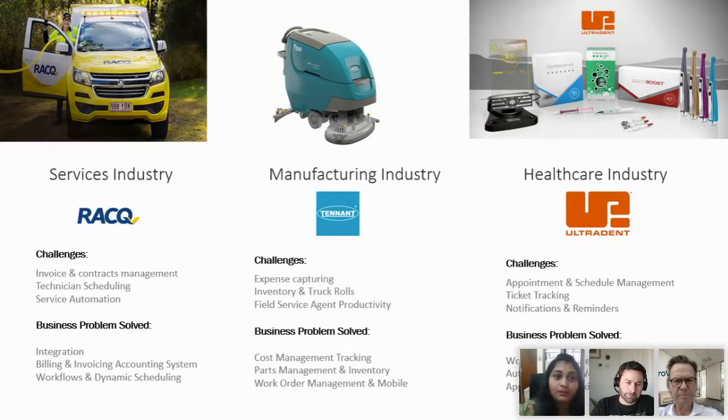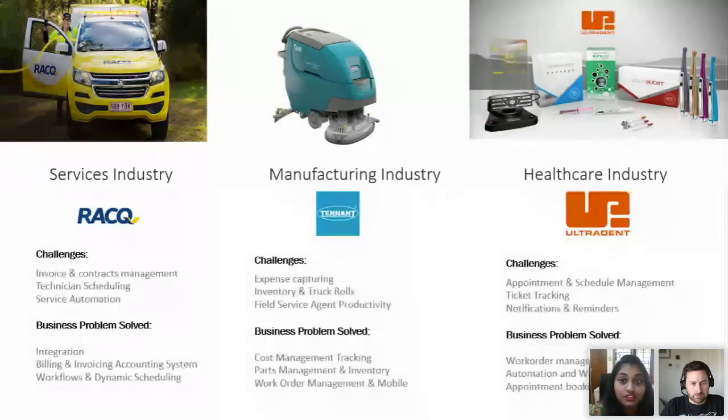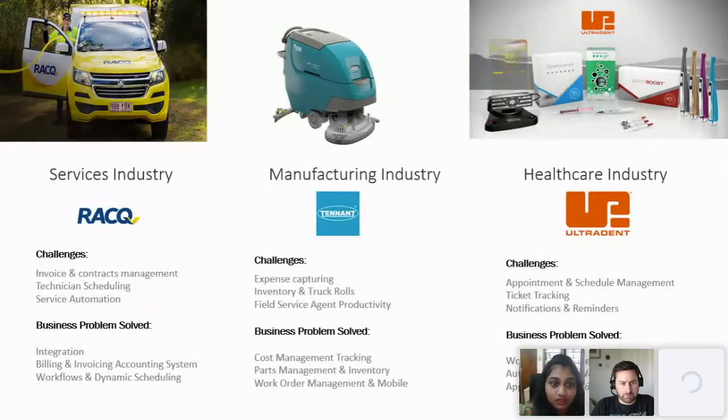Then the last one is UltraDent. Here they repaired medical equipment or surgical appliances like LED lights, protective eye care, ultrasonic appliances, and so on. So this company was not using any FSM tool at that point in time. They needed order management, schedule management for their repair functionalities, tracking of deliveries of their repair products, and even information on their warehouse inventories was handled in the FSM application.